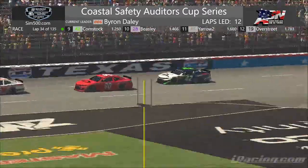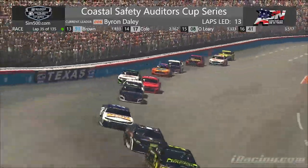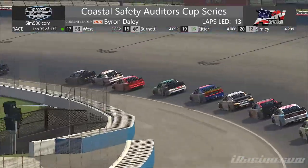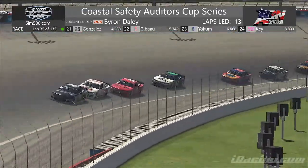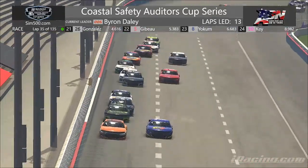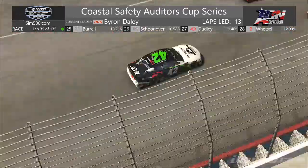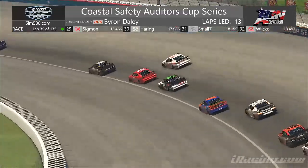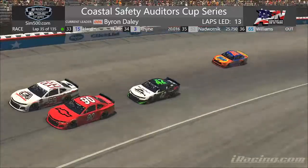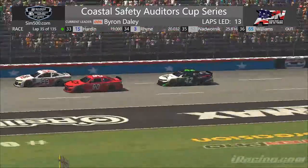What is that? 34 divided by 29. That's nearly a position a lap, which I'd say is a pretty good ratio. Exactly, this early in the race. Yes, we're close to 100 laps to go, but that's exactly what you need to do, especially since we've only had one caution and have gone green for most of this.